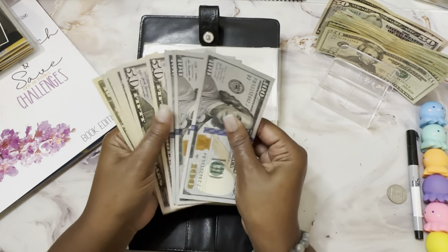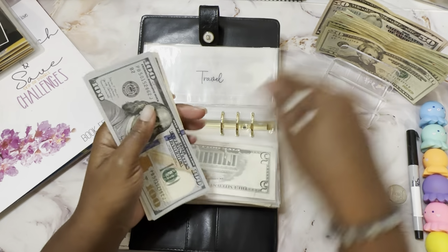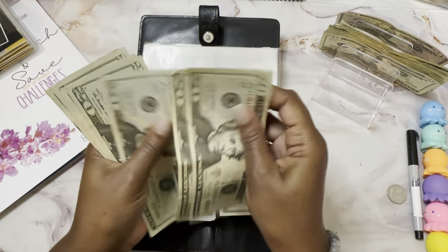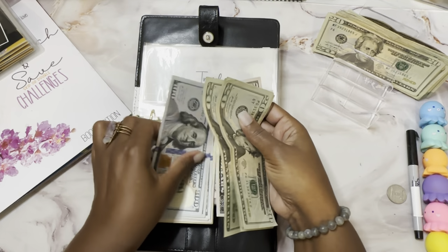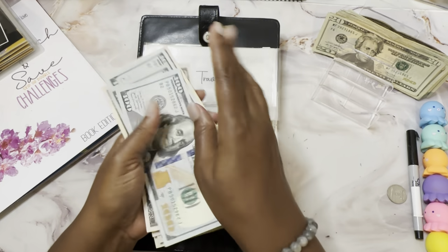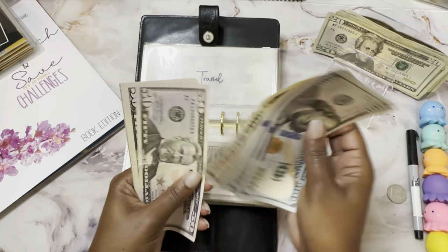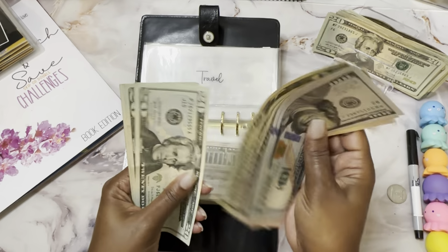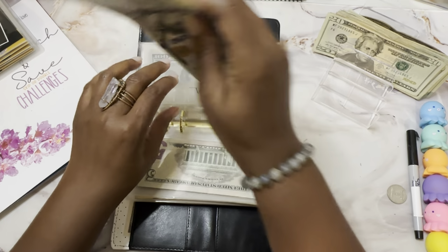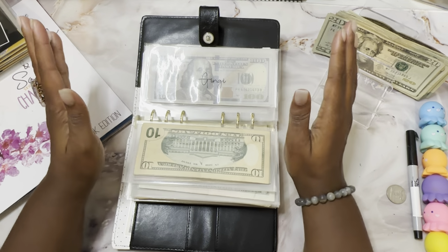Travel. I feel like I'm going to need to take some out of here just in case for emergencies, so I might take a couple hundred out of here. Let's go ahead and put a couple hundred in. Y'all, I'm only going to be gone for a few days and I am like, oh my gosh, I feel like I need the break so bad. I might take just a couple hundred dollars because I told you I really don't have any expenses for this travel, which is insane.